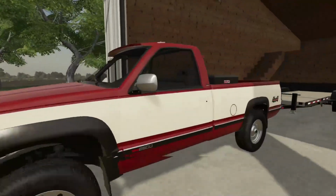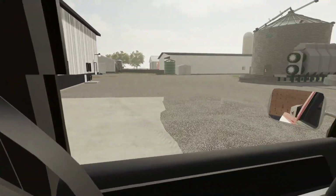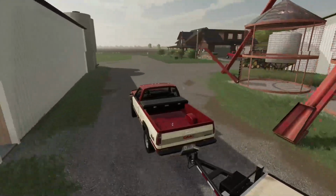To continue our day here, we're going to go ahead and hop in the old GMC here. We already got the trailer hooked up behind us, and we're going to go ahead and pull on out. We'll go grab that milk replacer and the ground feed. We'll be right back here after a little while.